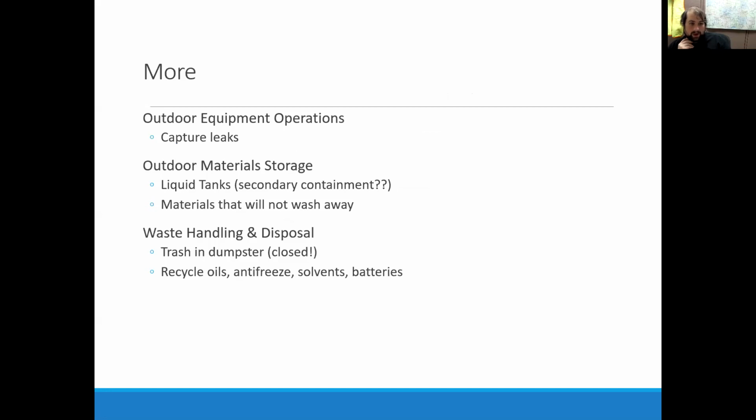Just some general recap here. Outdoor equipment operations. Make sure you catch your leaks if you notice them and repair them, and move the equipment indoors if you can't repair it immediately. And make sure you repair it indoors as well. Outdoor material storage, liquid tanks, secondary containment is important. Make sure that when you're dewatering a secondary containment area that it's only rainwater and nothing's been contaminated.